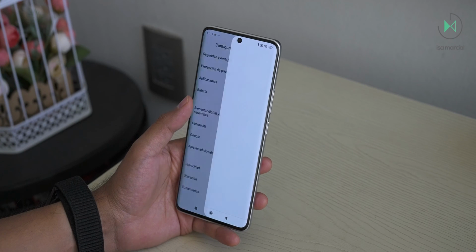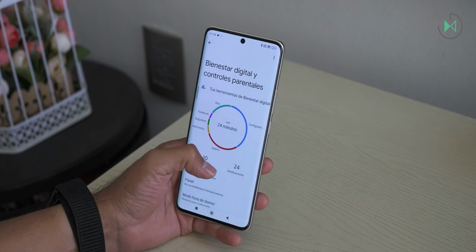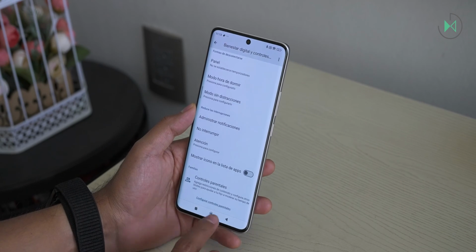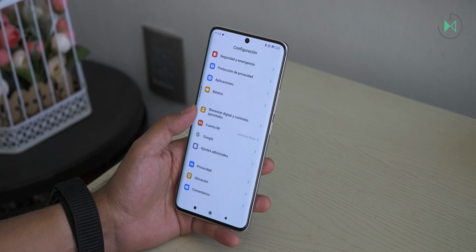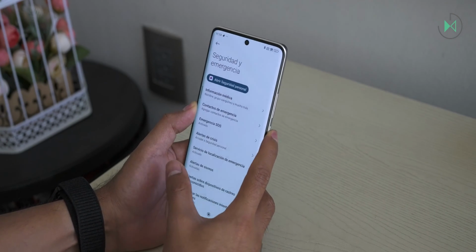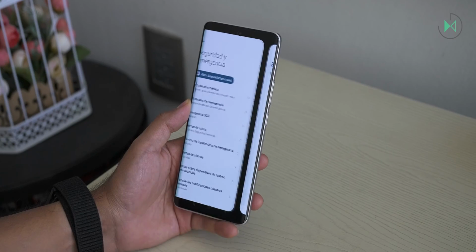Finally, like all Android phones, it comes with digital wellness options, where you can analyze the time you spend on certain applications and set limits on your children's cell phones. And it also has emergency options. So by pressing the power button 5 times, you can launch an emergency call.